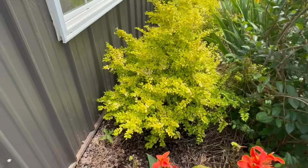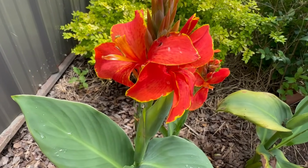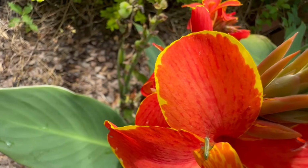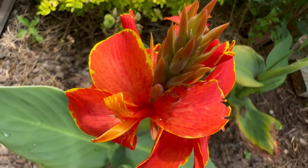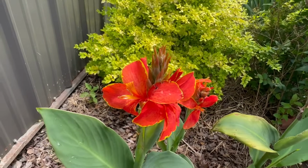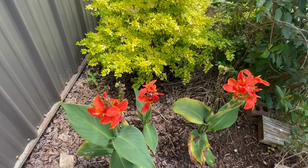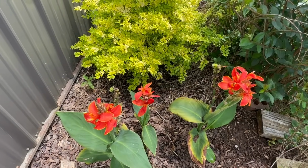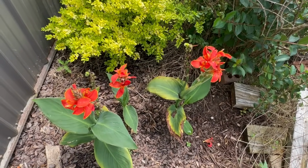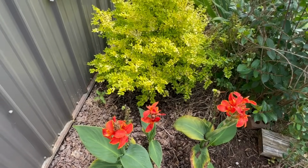I think it looks kind of neat with this little canna. This is a really short little canna here that a friend gave me, but you can see the little yellow margins on the petals. Isn't that pretty? And you know, cannas don't do well in our area. The cold gets to them. But I planted this on the south side with this ligustrum, and it's been coming back. You can tell by looking, it's not the healthiest, but it's coming back. So I'm excited about that.